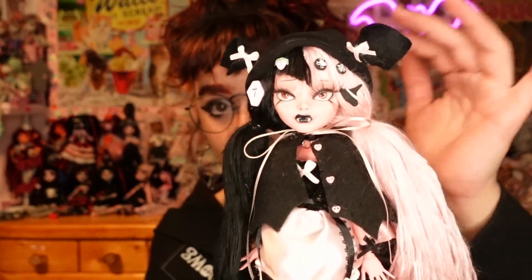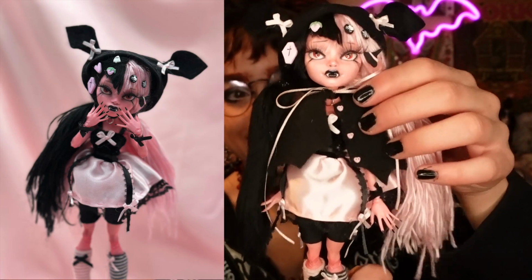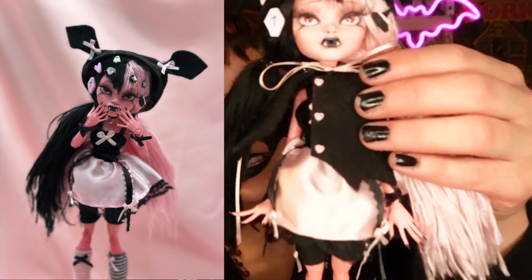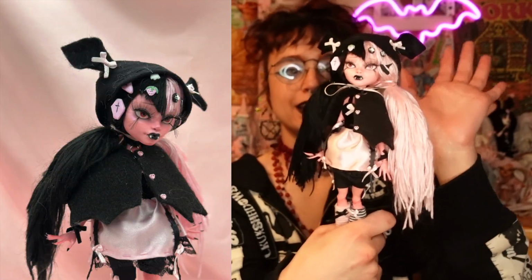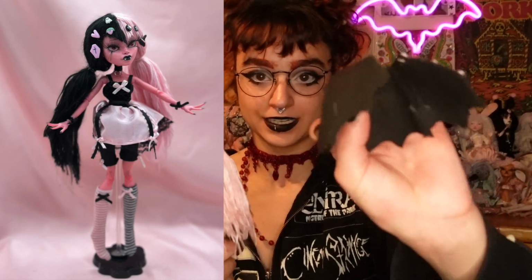So the fun thing with her is that her little cape is removable, so you can have her with her little cape on that has the little bat ears and the bows, and then this little bat wing thing. I think I put little heart-shaped buttons down the side. So the hood is separate from the cape, so you can keep the hood on and the cape off, or vice versa. They are two separate pieces. The hood is done up with ribbon and the cape is done up with a snap, so I can just take that off, but that's a little cape. Let's just take that down.